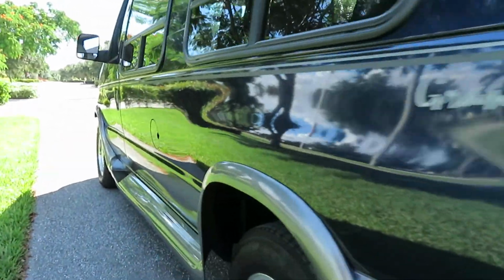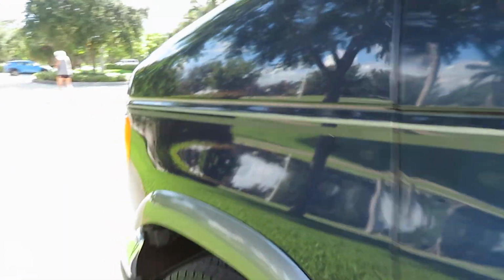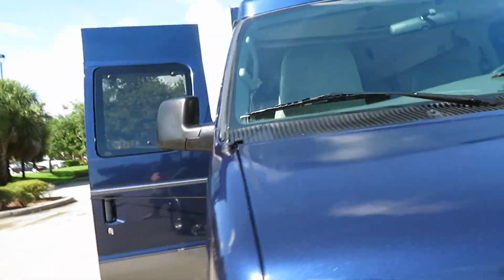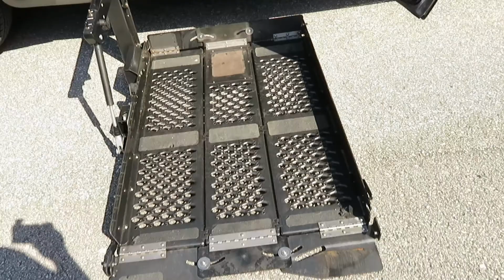very tough to find. 43,000 miles. How nice and straight it is down the side. Very nice van. All the chrome is nice. The wheels and tires are in great shape. You can see the paint. There's no rust on this van. The lift is in excellent shape. Works great.